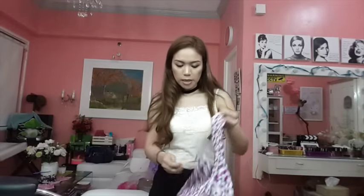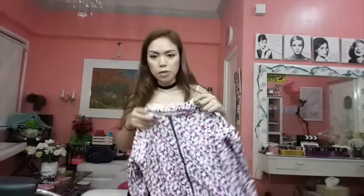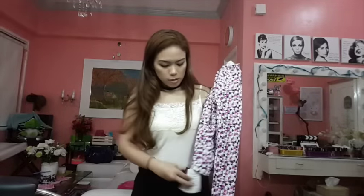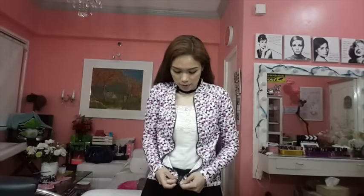Yung binili kong rash guard sa kanya, yung may zipper, para hindi siya mahirapan magsuot. Tada! Size ng rash guard niya is medium. And this one is, how much? $999.75, 10% off pa rin. Sukatin lang. Ngayon lang ako nakakita ng rash guard na may zipper. Kasi usually, yung rash guard, sinusuot. I hope my mom will not mind. Ganyan pala ang rash guard pag sinuot na. Actually, maganda rin pala pag may zipper. Okay pala siya. Size nito is medium. Kasyang-kasya siya sa akin.